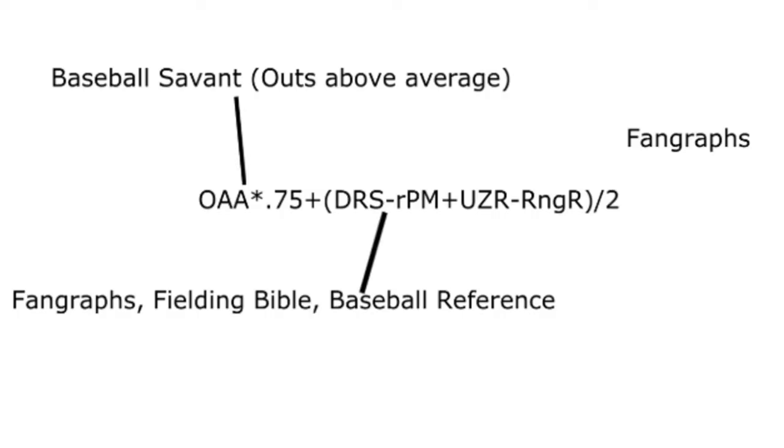As for the adjusted defense, it's a little bit different for first basemen than it was for catchers. It's actually going to be the same exact thing throughout the infield, except with different positional adjustments. For first base, we take OAA and put it on a run scale, which means multiplying it by 0.75. I'm taking DRS and runs plays made, which is basically the range factor for DRS, and taking that out, and I'm taking the range factor out of UZR and averaging those together.